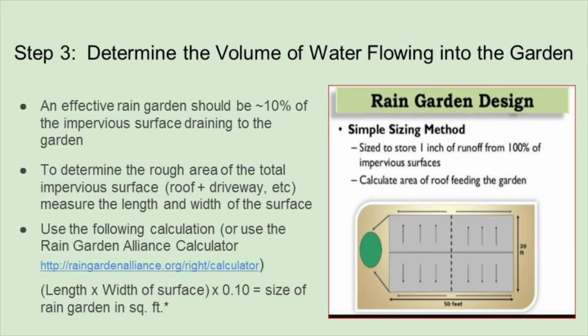Step 3. Determine the volume of water flowing into your garden. An effective rain garden should be about 10% of the impervious surface. To determine the rough area of the total impervious surface, measure the length and width of the surface. You can use the calculation shown or tap into the Rain Garden Alliance calculator at the link provided.